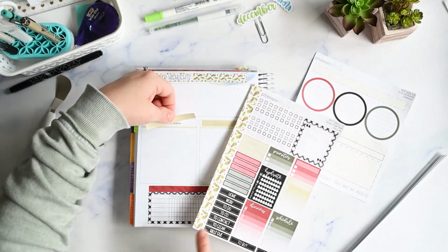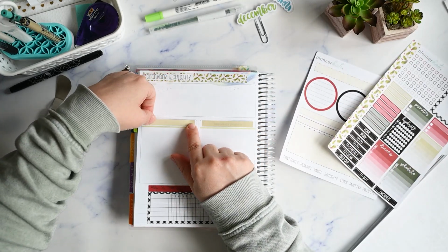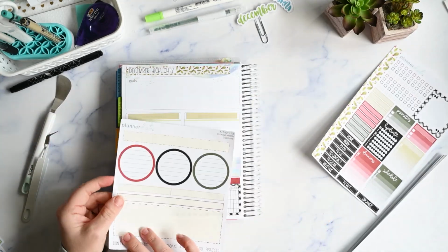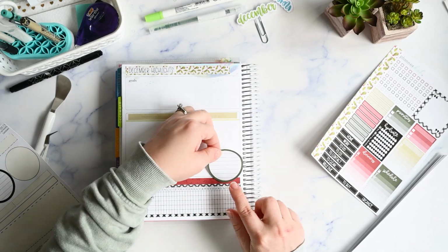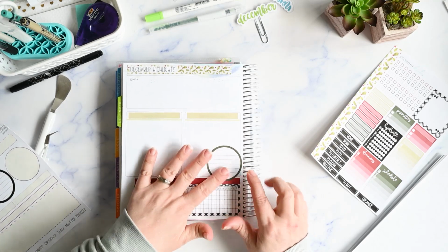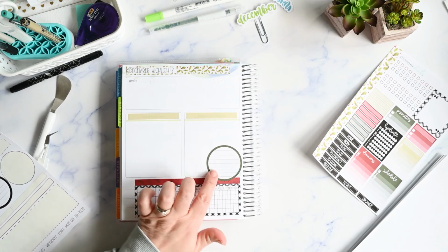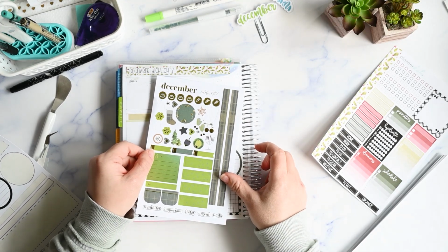And maybe we'll use some of these. I mean, I know it's not meant to be that way, but let's cover all of this. You know, some of those Erin Condren stickers from the new book kind of match this green color. So maybe we can incorporate some of these as well.